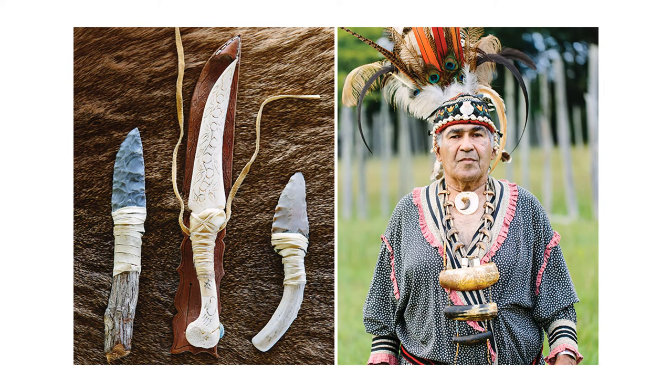And here's some of their traditional crafts. You can see here on the right, this gentleman, his name is Chief Blackfeather. And he's got some claws on his necklace. He's got a necklace made out of bone. I see seashells on his headdress and feathers. These are pretty cool. These knives are made out of stone and wood.